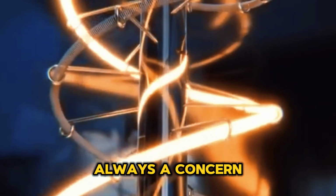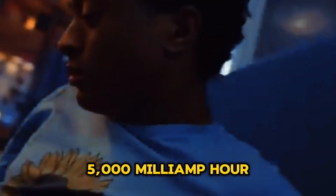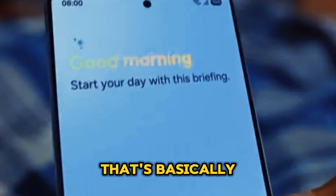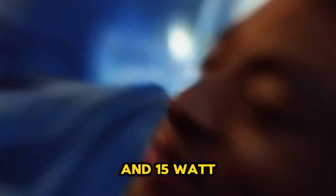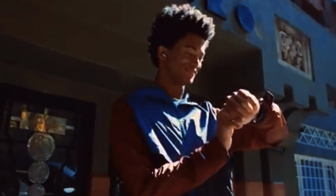Battery life is always a concern, right? Well, Samsung's got you. The S25 Ultra comes with a 5000 mAh battery, which Samsung claims can last up to 31 hours of video playback. That's basically binging an entire series in one sitting. And when it's time to charge, you've got 45-watt fast charging and 15-watt wireless charging, so even if you forget to plug it in overnight, you'll be good to go after a quick charge.